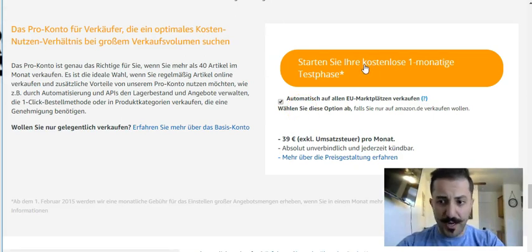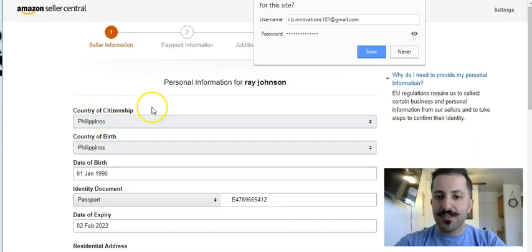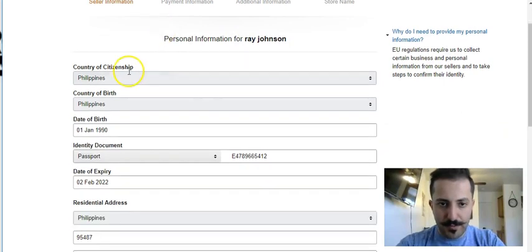So I'm assuming you click right here, and then you go about registering. Once again, it's just simple information, your email, your password. And then you just go from there. Let's fill this out. So once I've filled out some basic information, it'll ask me for things like that. I put in Ray Johnson, whatever.